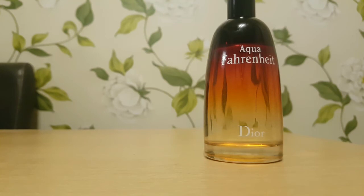I've got 3 bottles of this now, so I'm well stocked up. Yeah, Aqua Fahrenheit has good performance too. The longevity is great. For the first couple of hours you get a good projection, and I do think that it's a lovely smell.